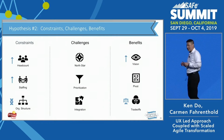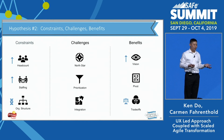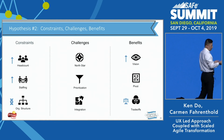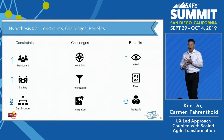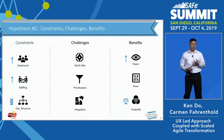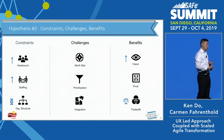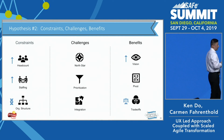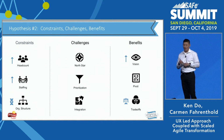The outcome of this is no different from our hypothesis number 1 when it comes to people, all those arrows that you see on the people constraint, right? Also now you're adding more people, you still don't have, your organization is still not ready to manage and encourage or inspire these creatives, and of course the staffing continues to be a pressure point for us. To this day, that is continuing to be an open switch for us. We haven't closed that yet.